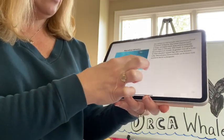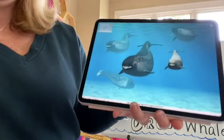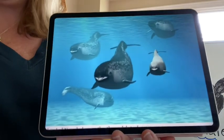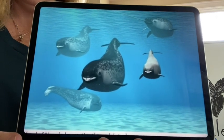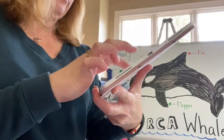Look at this. This is so interesting. Oh, hold on. Let me get this bigger. Oh, there we go. See that nose? It's like a long, sharp, it's a tooth, which is funny, isn't it? Looks like they have a long, almost like a swordfish, sword on their nose. Narwhals. Aren't they funny looking? But fun. All right, let's see what we have next.